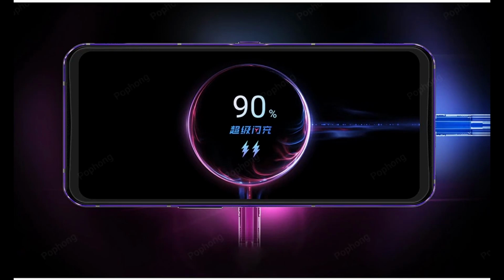90W supercharge. Recharge while you game. Dual batteries with 90W charging via a USB-C port will hit a 100% charge in just 30 minutes. AI levels intelligent chip protection, when you play games, and your phone won't overheat.